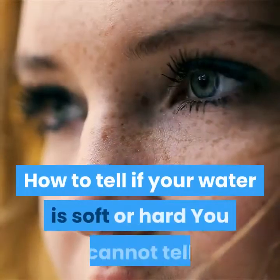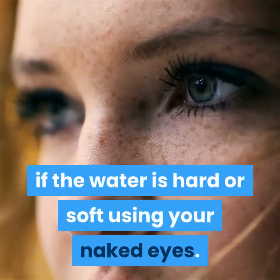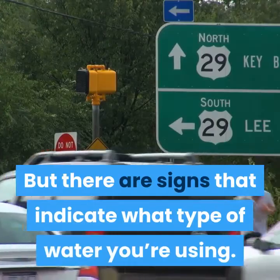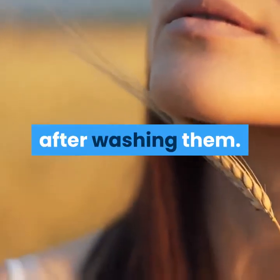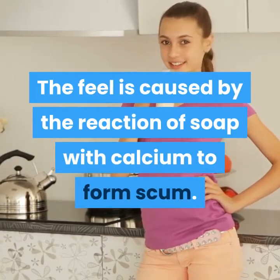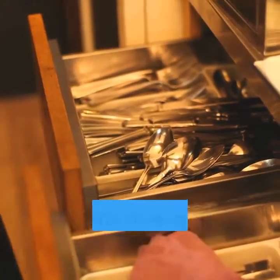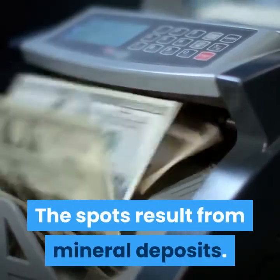How to tell if your water is soft or hard? You cannot tell if the water is hard or soft using your naked eyes. But there are signs that indicate what type of water you're using. If the water is hard, you will most likely feel a film on your hands soon after washing them. The feel is caused by the reaction of soap with calcium to form scum. Additionally, you can tell if the water is hard if you observe spots on your silverware, sink, and other kitchen equipment. The spots result from mineral deposits.